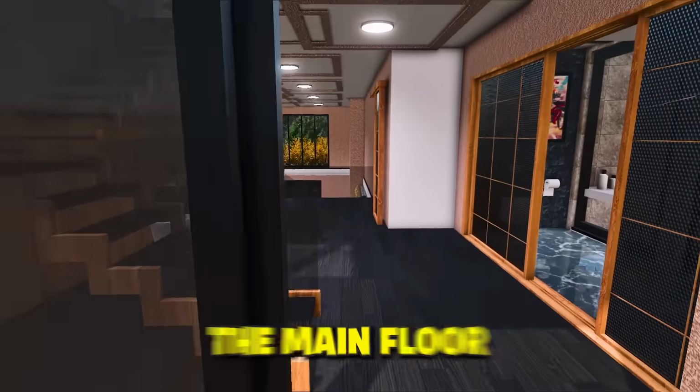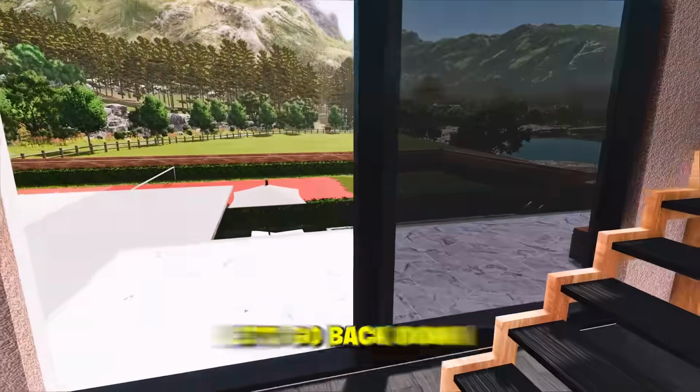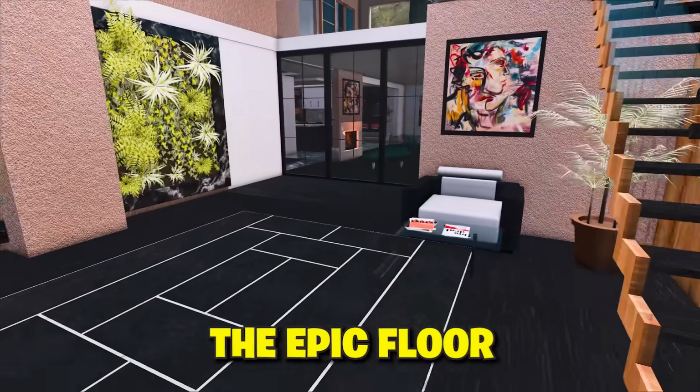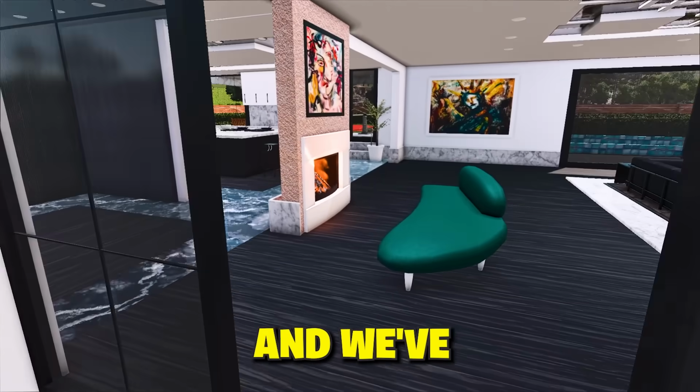I don't even think we've checked out the main floor. We skipped and went right up to the top floor. Okay, we have so much to explore. Let's go back down to the first floor before we make our way up to the top floor, which is the epic floor. We got to go through here. We got another door. Open that up and we've got the kitchen.